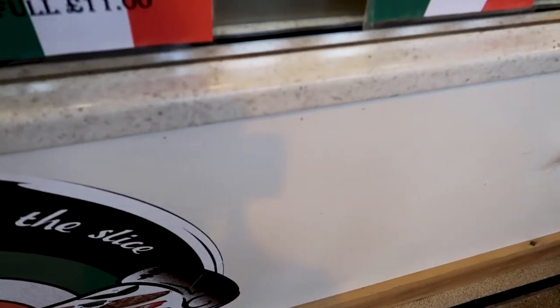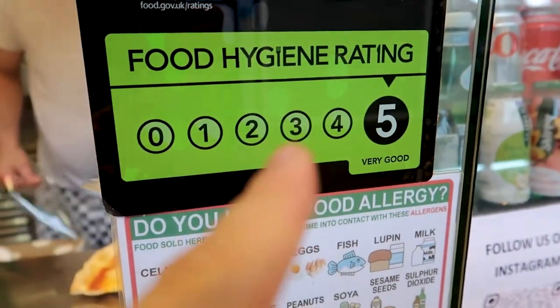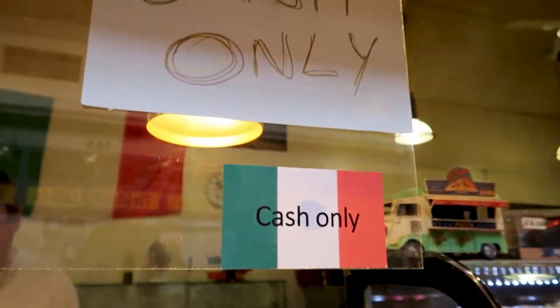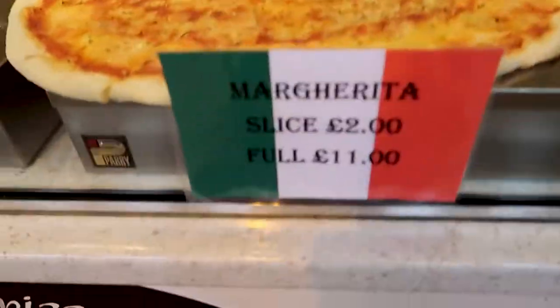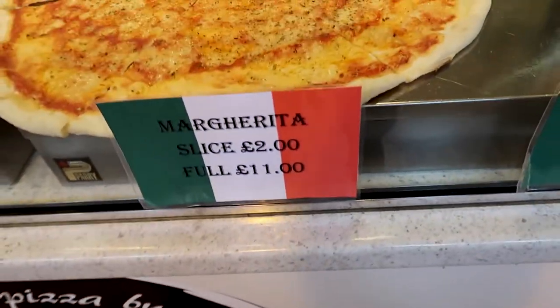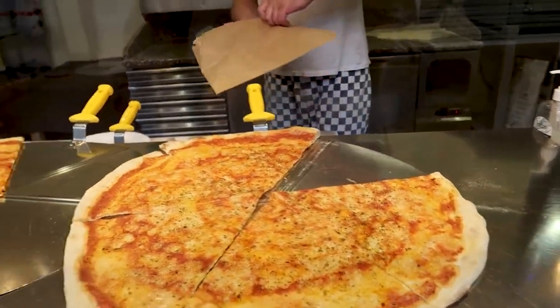2 margarita, please. Take away. Yeah, please. They've got food hygiene rating 5. That means you know that this place is quite nice. And just so you know, it's cash only. So £2, £2, £4. Oh, seems like it's freshly made. He's just wrapping it up and he's just gonna pack it up for me.